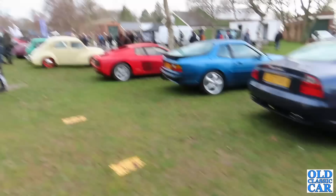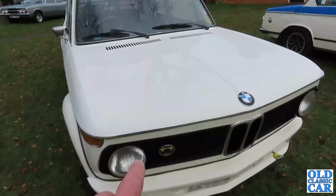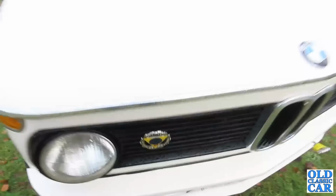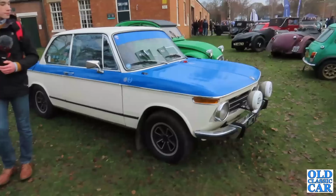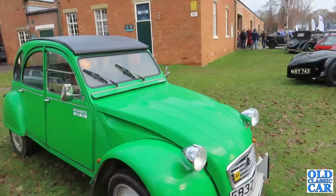There's that BMW 2002 that we saw just after we got here, and it's got an Automobile Club de l'Ouest badge on the front. They're the organisers of the Le Mans 24 Hour, but this is their association badge. Another 02 alongside it, slightly earlier, with a tin front. The 2CV6, about 1987 or thereabouts. Something noisy has just started up. Wonder what that is.